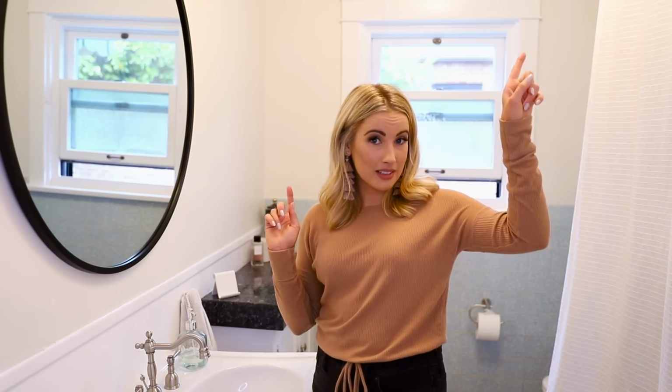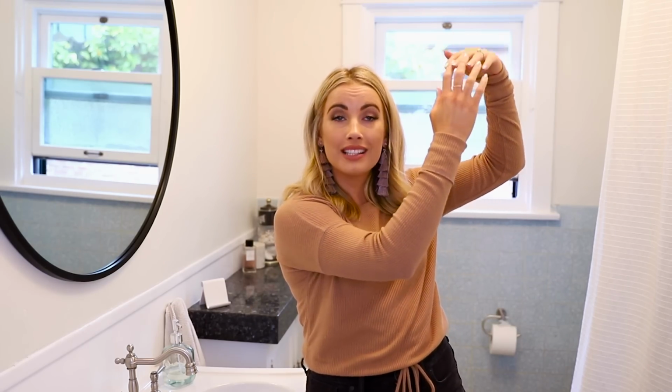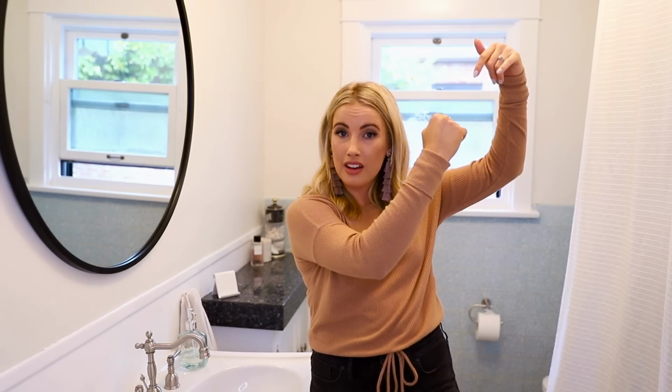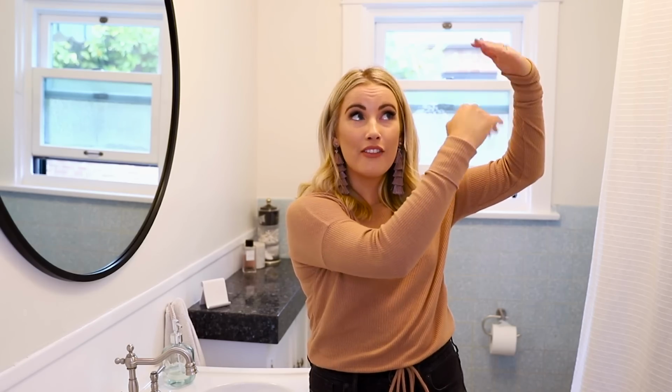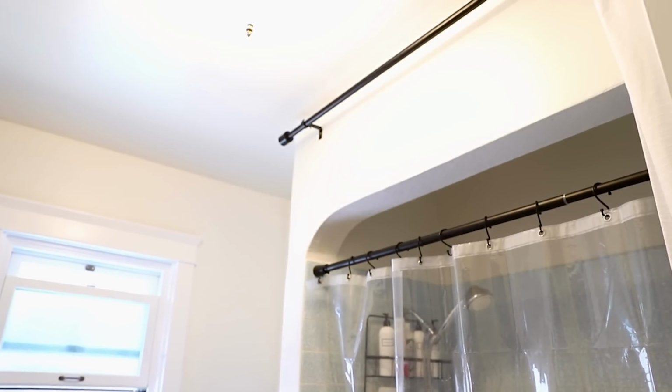You'll also notice over here, you know me, I like to put the shower curtain all the way up to the ceiling, just like our curtains. This shower posed a little bit of a problem because there was a little bit of a wall, a soffit, right there above the top of the shower. It kind of has a nice little arch, cute character. However, it gets in the way of bringing my shower curtain rod all the way to the ceiling.